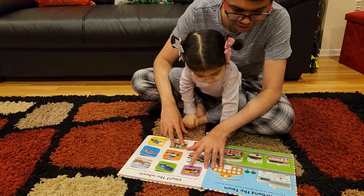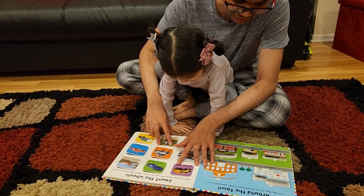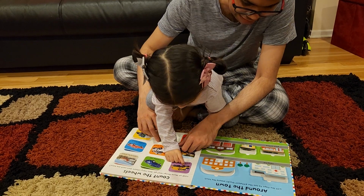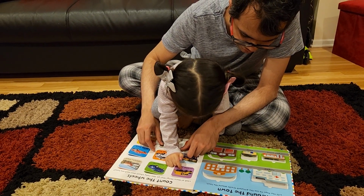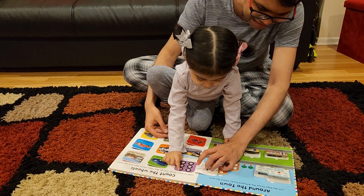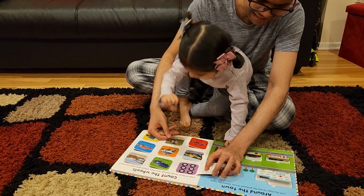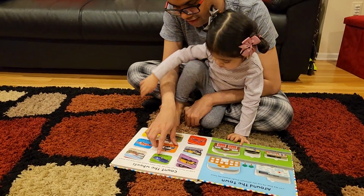And this is a? Garbage truck. Can you count how many tires it has? Count the tires, yes. 1, 2, 3, 4, 5, 6. Let's see how many tires it has. 1, 2, 3, 4, 5, 6. Yes, good job.